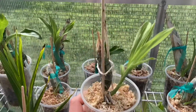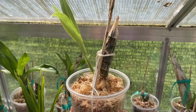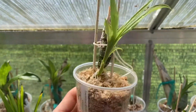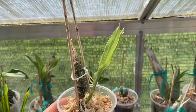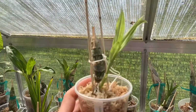Now my Clowesia Grace Dunn right here, this one did something weird, and it started rotting one of its middle growths back here, so I divided it off. And since then, it hasn't really grown that much, and I hope that it continues to grow, but I don't know if it will. Also, it's been raining a lot, so I want to say there's mold on a lot of the skewers that I used to hold them up.